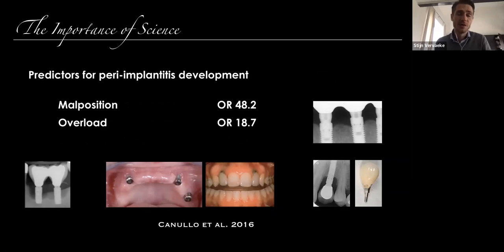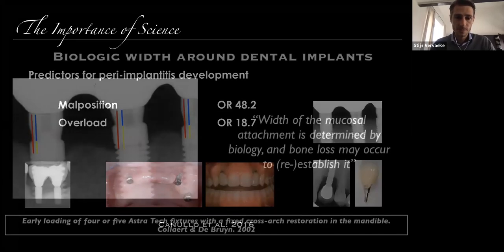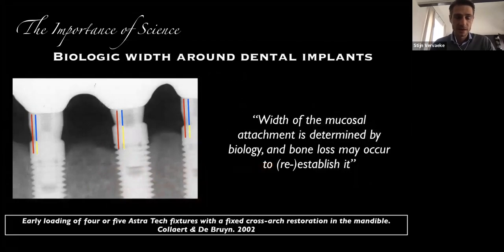Now, one of the major factors affecting implant treatment outcome is, of course, malpositioning. Now, if you install the implant towards the buccal, or if implants are not installed deep enough, of course, then that will induce peri-implant disease. And this was already described by Bruno Collard and Hugo de Bruyn in 2002.